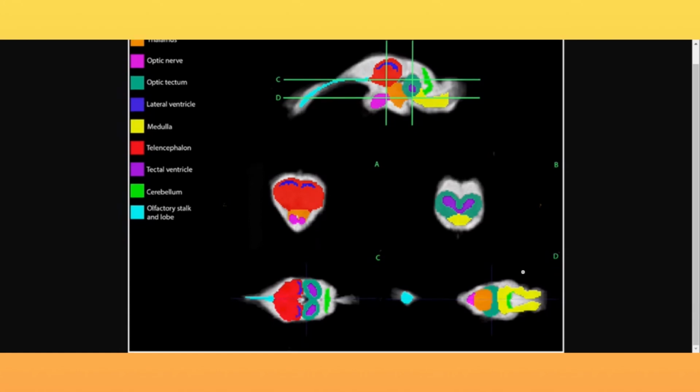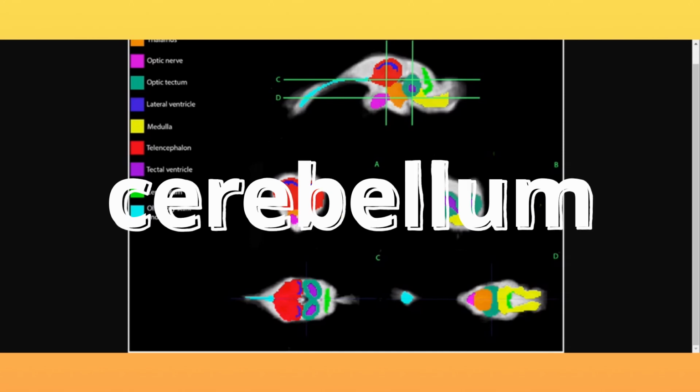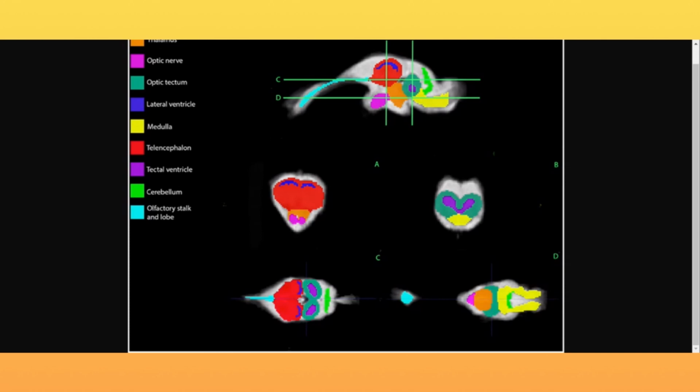which fits, when we look down at this bottom one, it fits right in between the medulla. And this is your cerebellum. And your cerebellum is the part of the skull that regenerates and coordinates your muscles. So this is really cool that there's two separate hemispheres for it. And so this is their muscles.